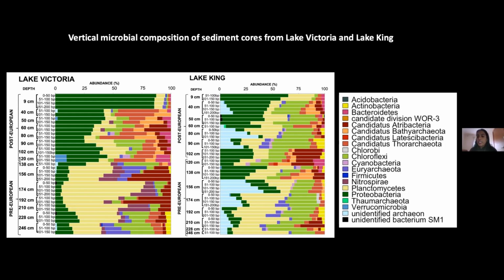And again, this enrichment in post-European sediment could reflect a decrease in dissolved oxygen in Lake Victoria, which was also previously recorded in other studies, probably due to the large increases in nutrient inputs, which has been identified as an important driver for the formation of hypoxia in lakes.